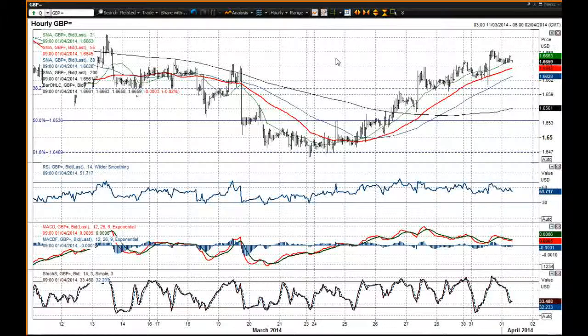Certainly, if the US ISM number comes out strongly, well above 54, then this could sharply create a bit of a correction in this cable chart. But at the moment, certainly running on technicals and probably what you'd say is in-line announcements on the ISM numbers, this chart is pushing higher.